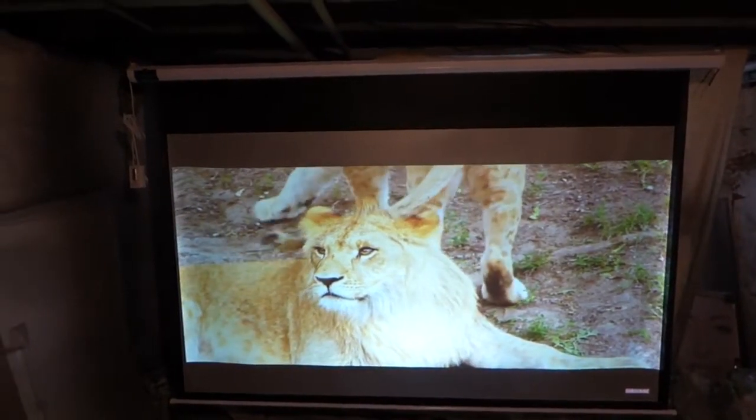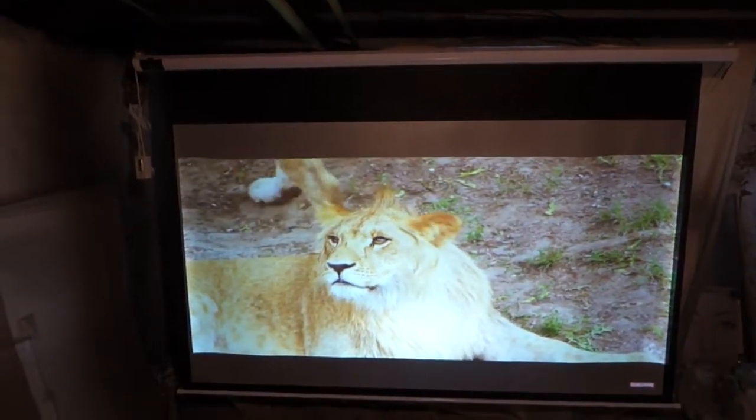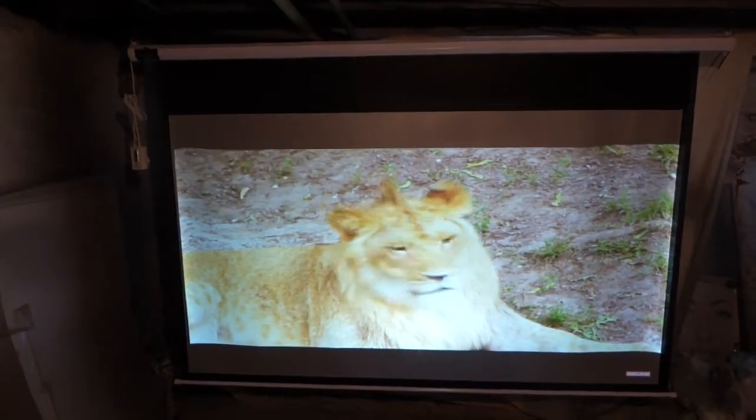Beautiful. Sorry, I'm supposed to be signing off, but man, the screen is just so incredible. I love it. I just love the screen.